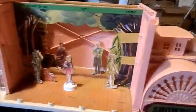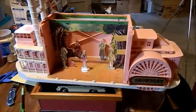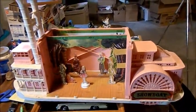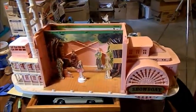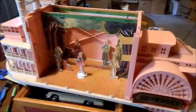Each of these plays came, and I believe there were 4 of them, came with the figures and backdrops for the child to produce their own Showboat play for their friends. The collection that I purchased had 2 scripts, one for Cinderella and one for the Wizard of Oz, and they're really nice scripts that young children can use.